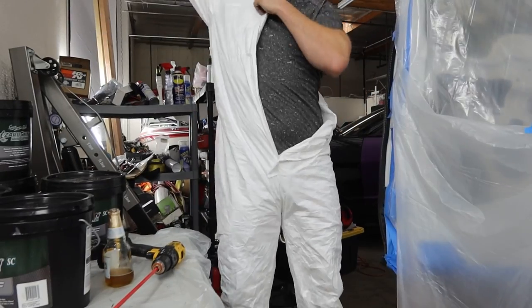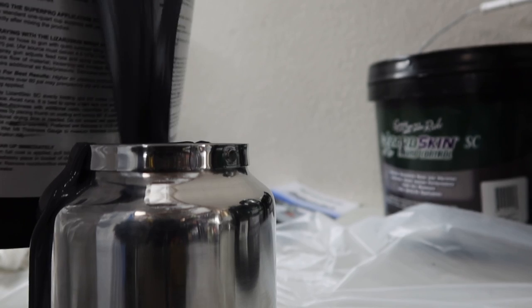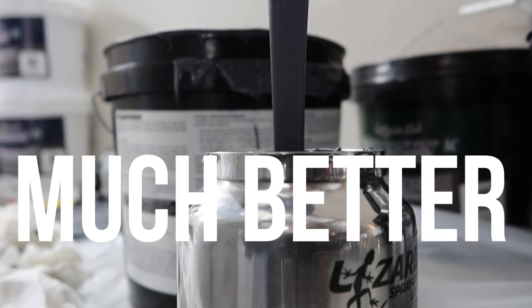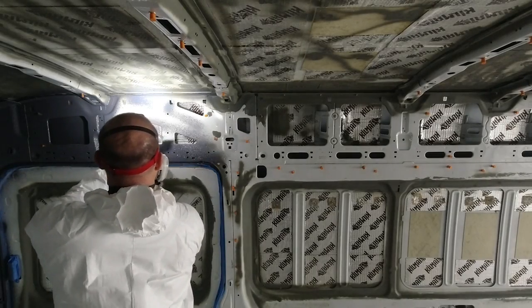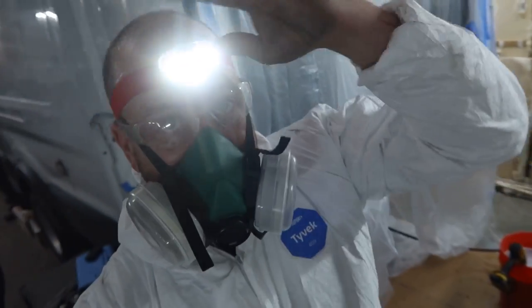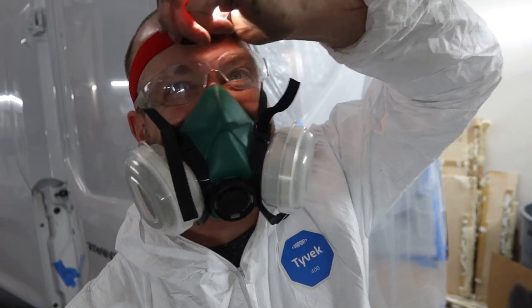I'm just gonna start spraying. I gotta put on my little hazmat suit, fill up a container, and clean out the water bucket. Let's go. It's going on real good. I think I might be going a little heavy though, so I gotta go a little lighter. It's fun.